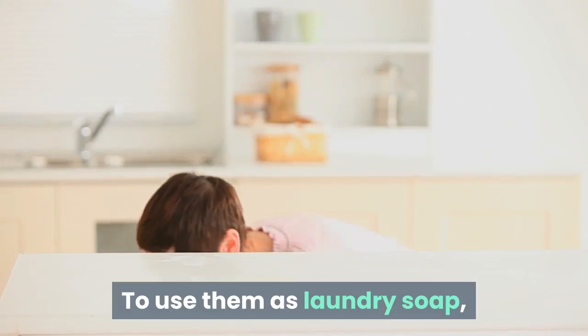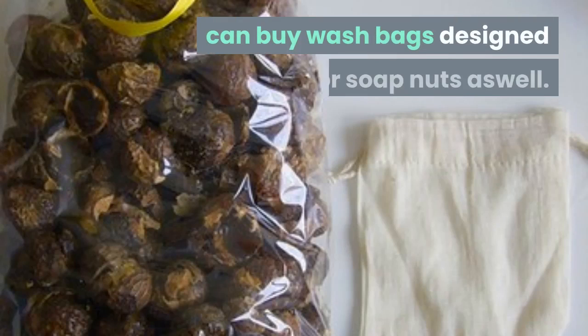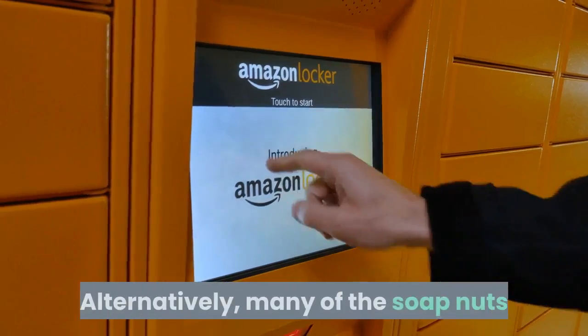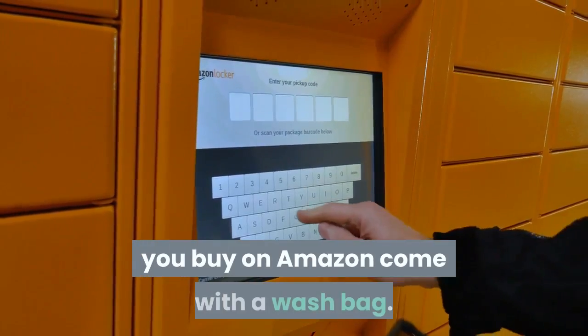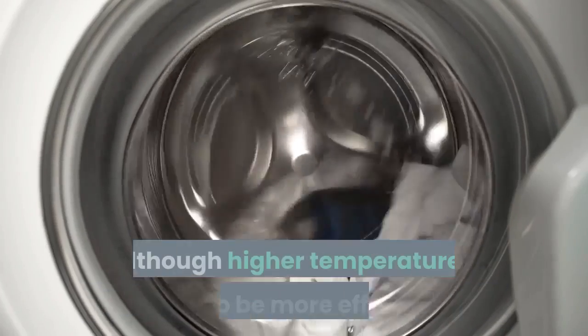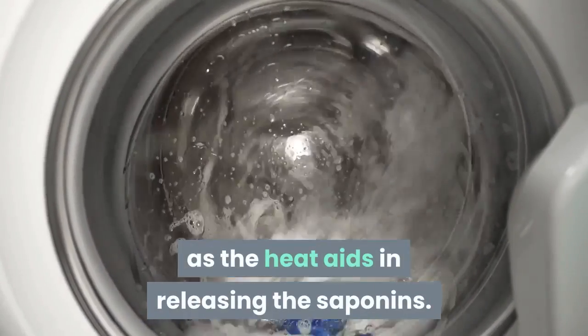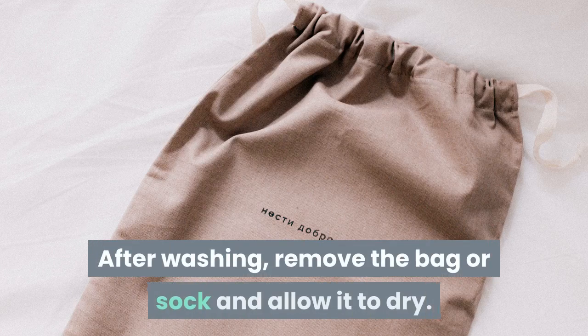How to use soap nuts for laundry. To use them as laundry soap, place 5 to 6 soap nuts in a muslin bag. You can buy wash bags designed for soap nuts as well. Alternatively, many of the soap nuts you buy on Amazon come with a wash bag. You can wash at any temperature, although higher temperatures tend to be more effective as the heat aids in releasing the saponins. After washing, remove the bag or sock and allow it to dry.